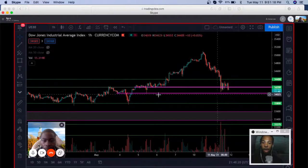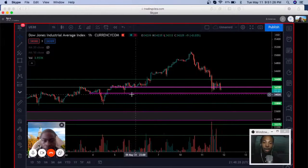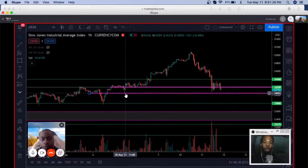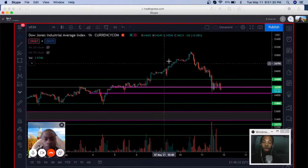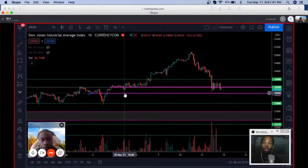Now, what I want you guys to really take note of is this wick right here from May 5th at 10 o'clock. Notice how prices came back down to this level, touched it off the T, perfectly off the zone, and from that point forward, the uptrend continued. Whenever you see a touch like that in a zone like this, that tells you that that right there is a very important level.